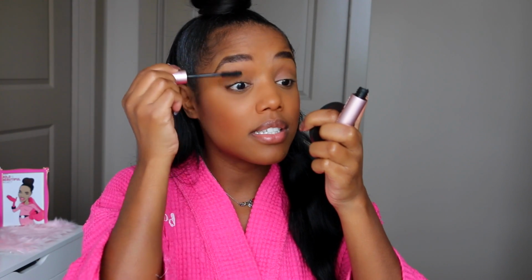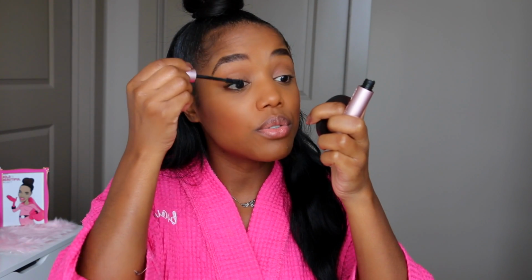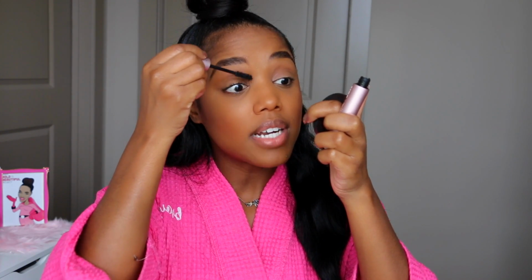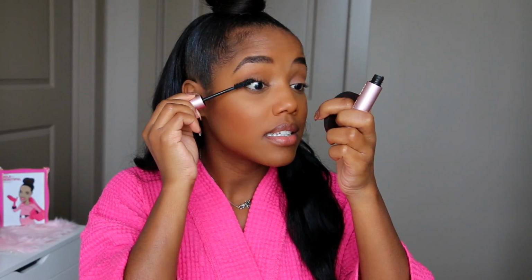You know what I'm saying? So I'm going to add a coat of this on my top and bottom lashes. It is a kind of heavy mascara, so you don't need to really do more than 2 coats. 1 coat actually will give you pretty nice looking lashes.